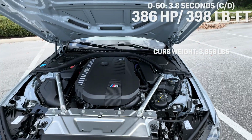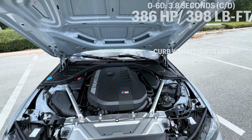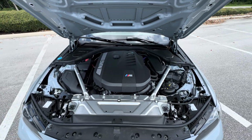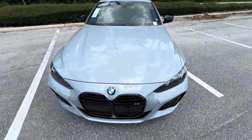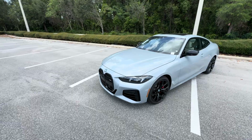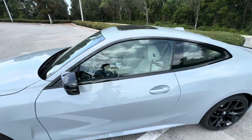But anyway, what you see is basically what we get. We get the strut tower braces and hydraulic struts, additional bracing in front of the intercooler down below. We can shut this hood right down. Feels very light. We can take a step back and walk around this 2026 Brooklyn Gray M440i. And let's take a step inside and see what we get.